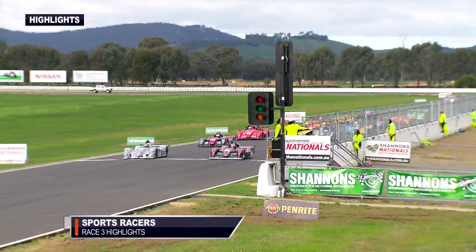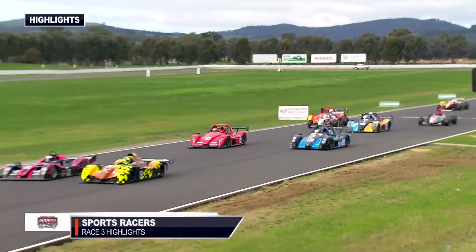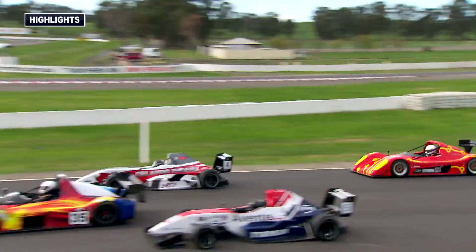Yeah, it's gotten rid of the bumps. I don't know if the overall grip's gone up, but getting rid of those bumps, especially through the sweeper and under the braking zones, has made it a lot nicer to drive, a bit easier on the car, and made the track really enjoyable. So as we go back and have a look at highlights of race 3 a little bit later on the day, this was a wild motor race, and you'll see why in just a second.